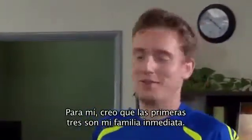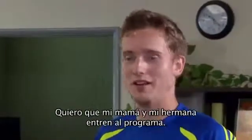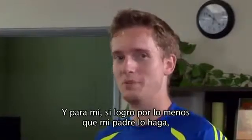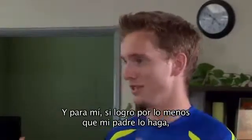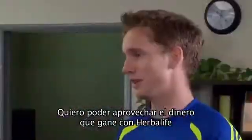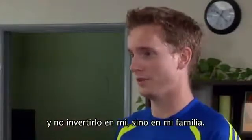So first 3 is immediate family, I guess, for me. Definitely. My sisters, my mom, my dad, they're all overweight. My mom and sister, of course, I just want to get them on the program. But I think for me, ultimately, if I can accomplish at least with my dad, that'd be amazing. I want to be able to change their life. I want to be able to use the money I make from Herbalife and not invest in myself, but invest it in my family.